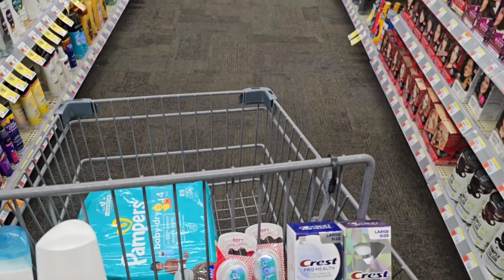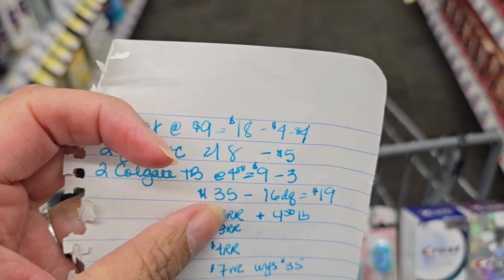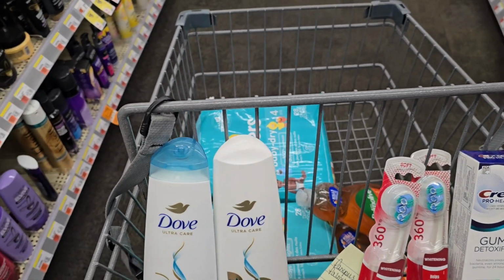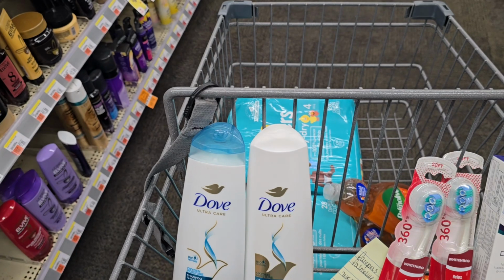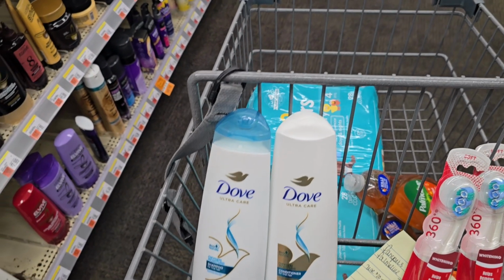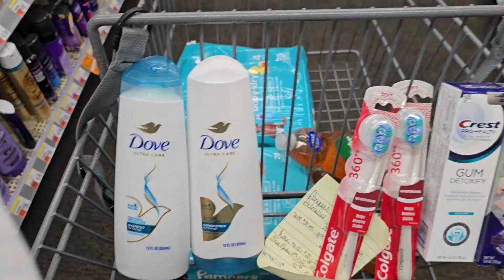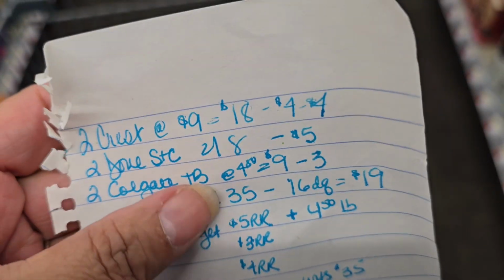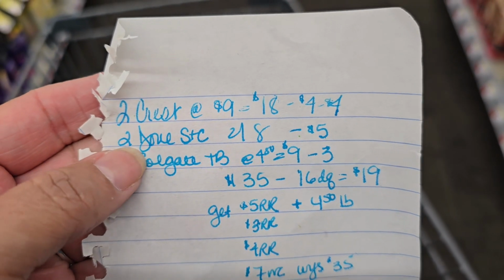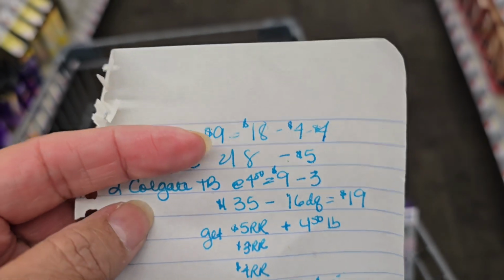Sorry about that. So that's going to give me exactly $35. And we have a 5 off 2 digital coupon that will come off. So from $8 after the 5 would make it 3, and then I will get back a $3 register reward, which will make them completely free. So here's my notes. We've got the Crest minus 2 $4 digitals, the Dove minus a 5 digital, and then the Colgate toothbrushes minus a 3.